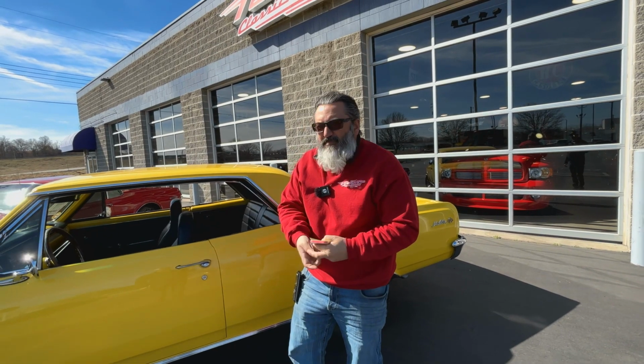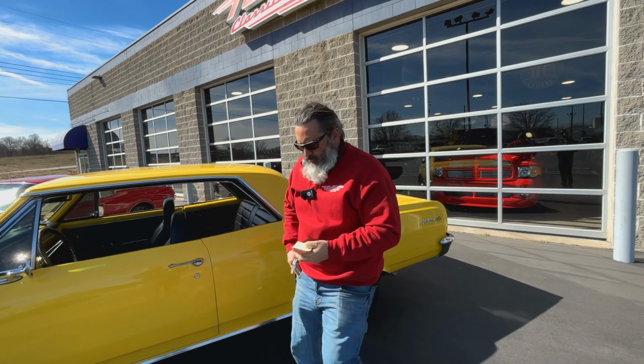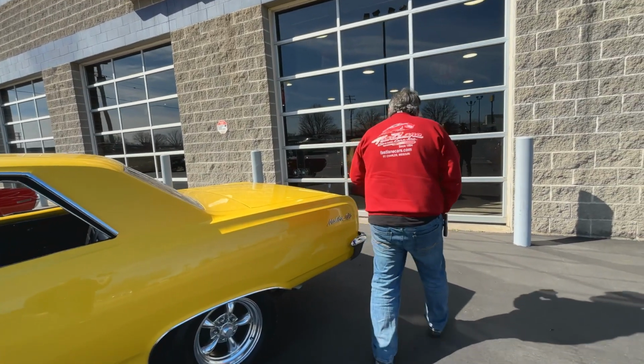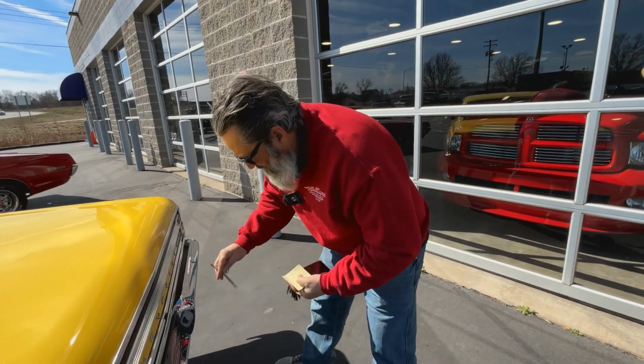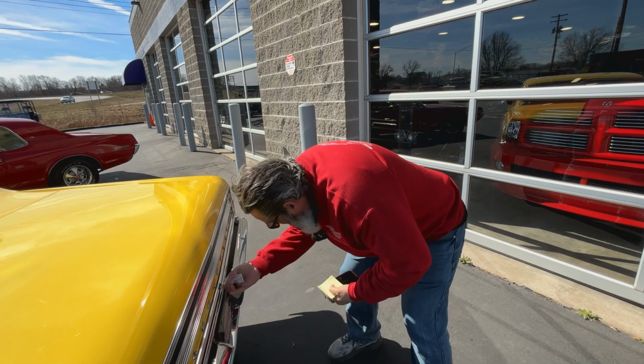Exactly. Absolutely. We haven't looked at the trunk on this thing. Oh, shoot. I want to look in there. Is something going to jump out at me? No, nothing's going to jump out at you. I didn't put a jack-in-the-box in the trunk. Oh, thank goodness. We don't need that action.